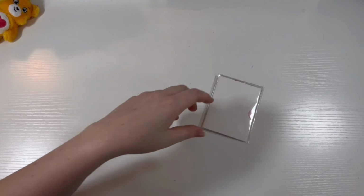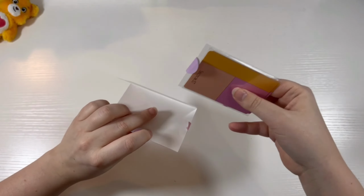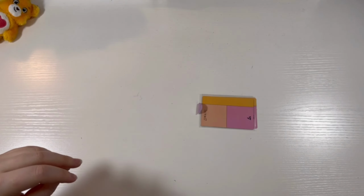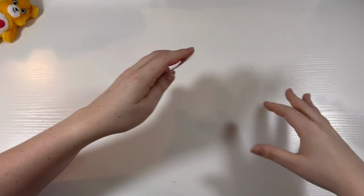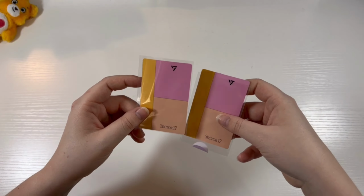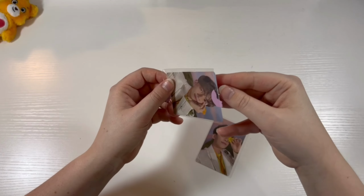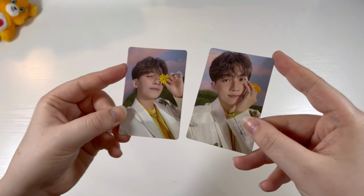Ooh, it's a mystery. All right, let's see who is in here. So it is some Sector 17 cards. I have a feeling I know who it is. It's either going to be Jongan or June. I bought both of their Sector 17 sets, so it is Jongan. Yay! Oh my goodness. So here we have his yellow version set.